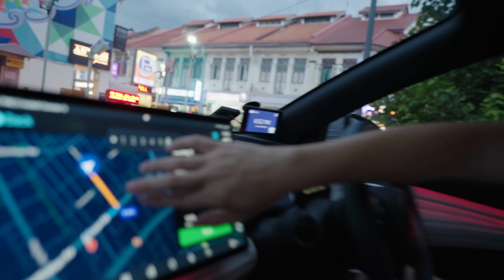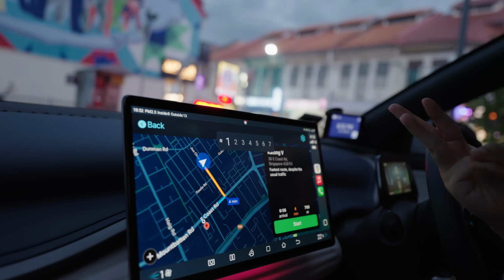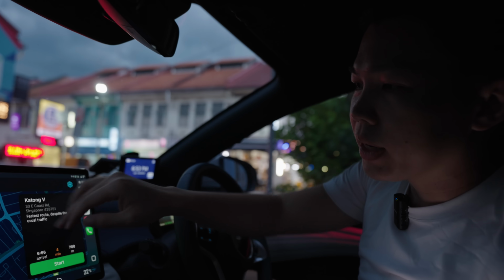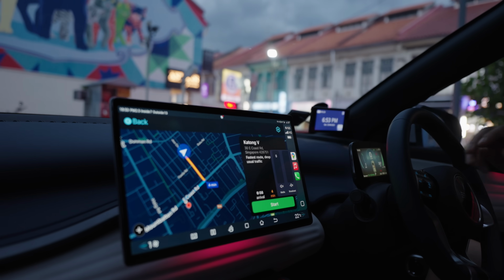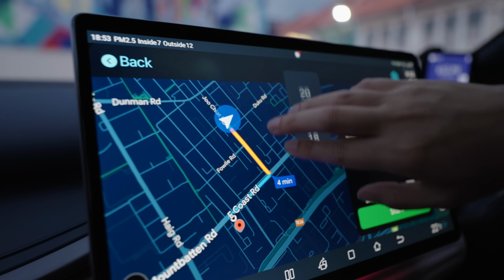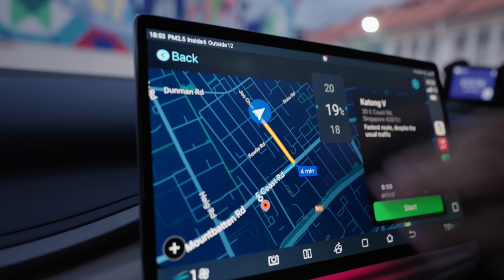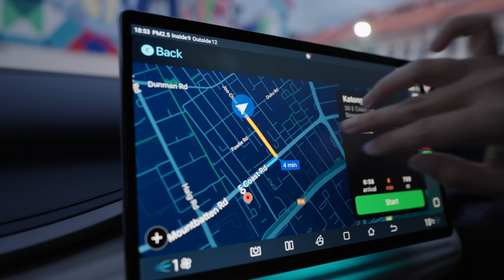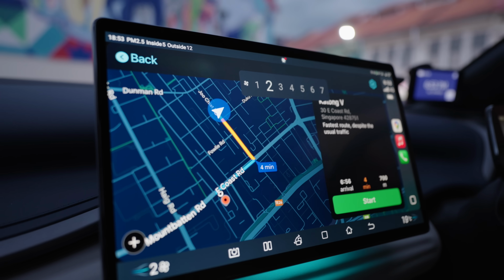I can swipe all the way down with 3 fingers to change the aircon fan speed, and I can swipe up and down. I can also just turn off the volume here. I can swipe up and down to change the temperature as well. So let's say I'm a bit hot, I want it to be 19, I can do that. If the aircon is too low, I can use 3 fingers again, swipe in the direction I want the aircon to be at 2, and let go.